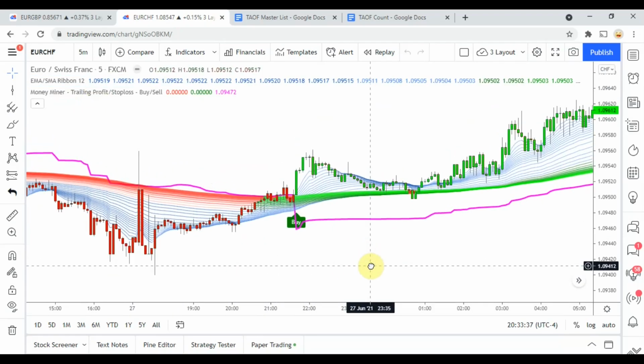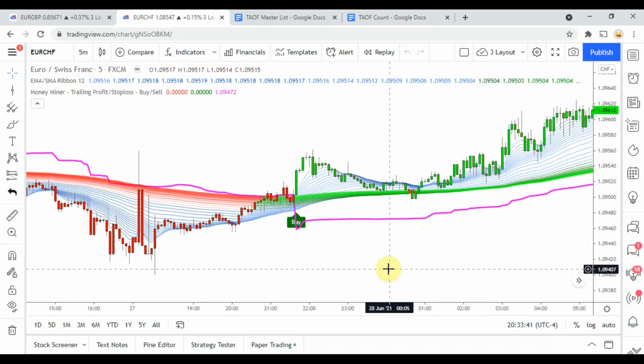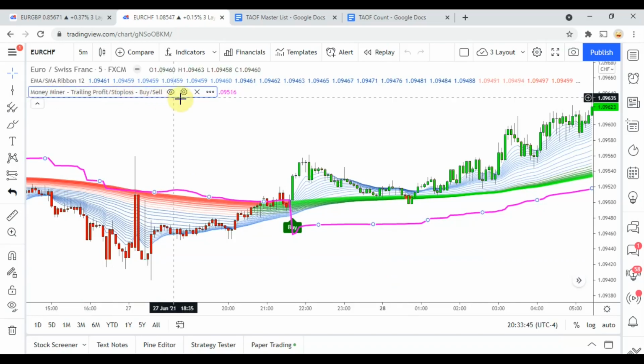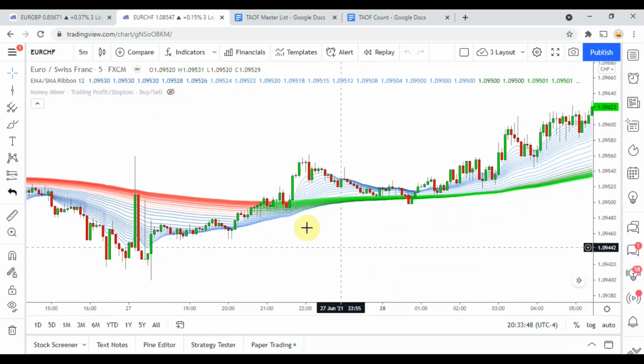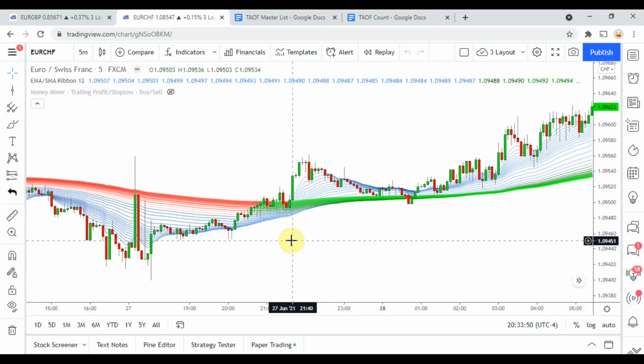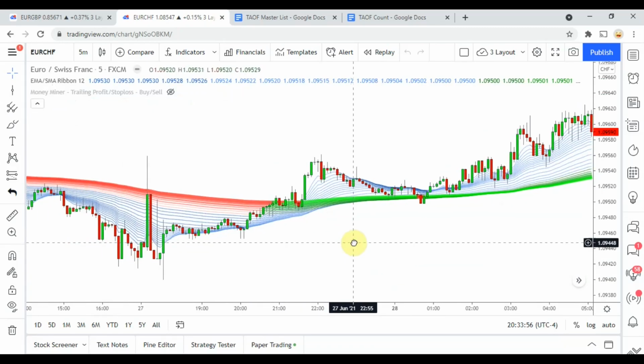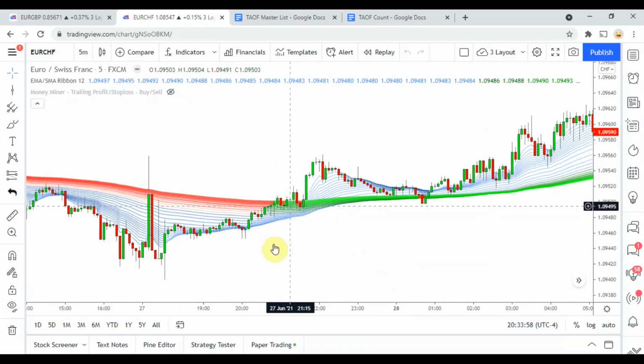Now, if we turn back on the EMA ribbon here, or the moving average ribbon, and we turn off the money miner like that, then we can see how price action interacts with the ribbon itself.